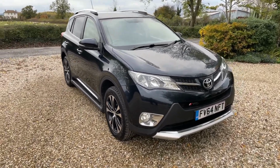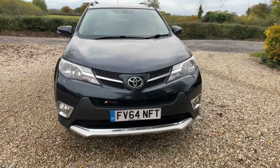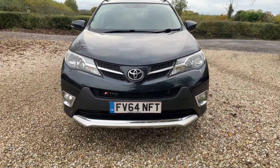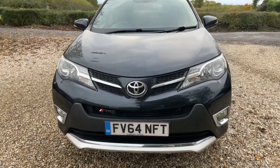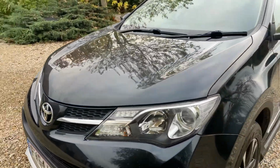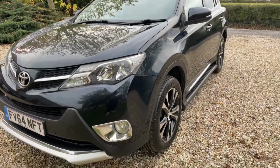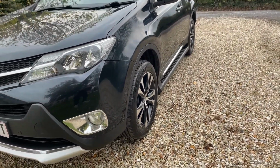Car's covered 77,000 miles and is in absolutely lovely condition. Front of the car, as you can see, lovely and clean. Lights and lenses are completely clear and intact. Bonnet's very clean indeed. There's a couple of microscopic stone chips no doubt. Near side, passenger side, can't see any indentations at all.